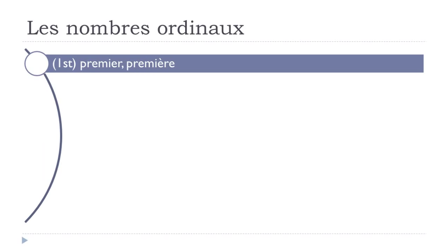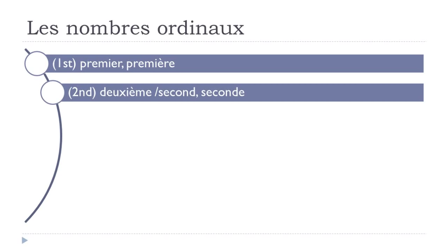Les nombres ordinaux. Premier, première. So you've got here the English version, so first. But then, as usually in French, we've got the difference between the masculine form and the feminine form. So I will write here first masculine, then feminine, and I will read both. So premier, première. Deuxième, second, seconde. So it's quite interesting because here you've got deuxième and then it doesn't change. The masculine or the feminine form is exactly the same. So that's good news. And then we've got here another option, second or seconde. In that case, it does mean that nothing is coming after. So deuxième usually means that you've got after that third, fourth, etc. But then second, normally, it's the end. It's the second one.